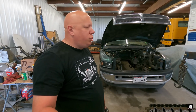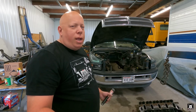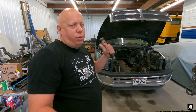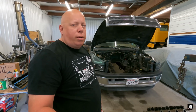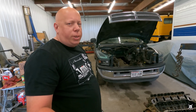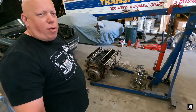We parked it outside my old shop, and then some no good son of a gun decided that they needed catalytic converters more than Matt wanted them and decided to help themselves. So the truck sat for a while longer, got put up to the storage barn, and there it sat for a bit. Now it's time to maybe start rebuilding the engine to it and getting this truck back right. However, the engine's sitting right there on the floor.